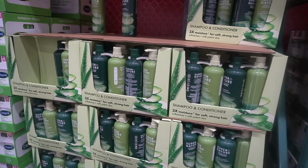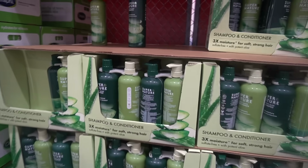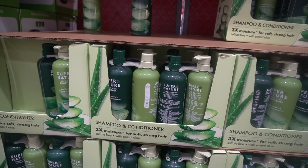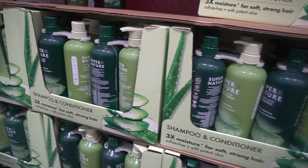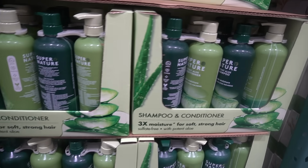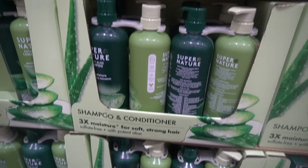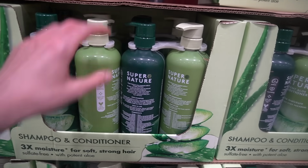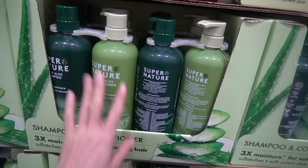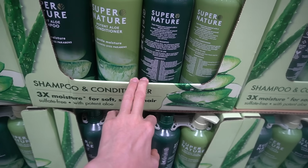I'm not joking. Now we've got the Super Nature Aloe Shampoo and Conditioner. Now aloe is hydrating. I don't ever recommend using aloe straight from the plant because it does have a variety of compounds that are irritating to the skin. I think it's mostly in this product for your hair, probably going to be just there for marketing purposes and contributing water to the overall formula.